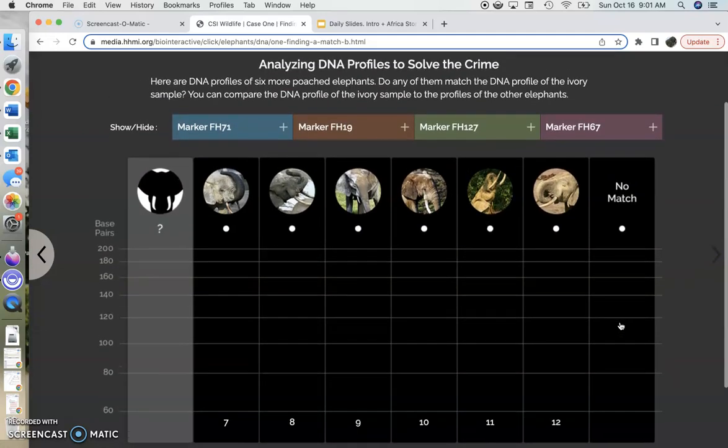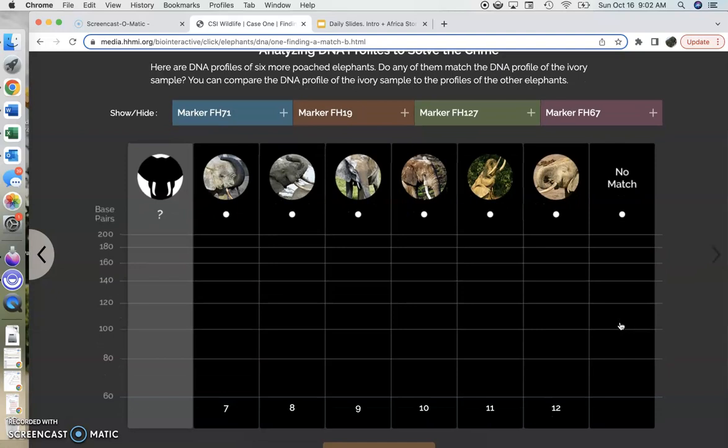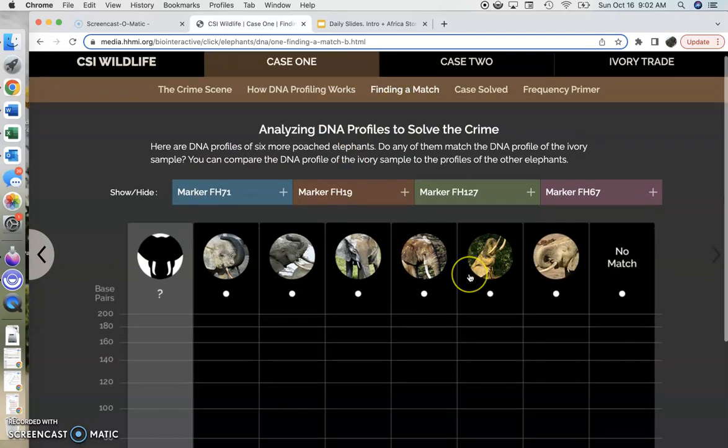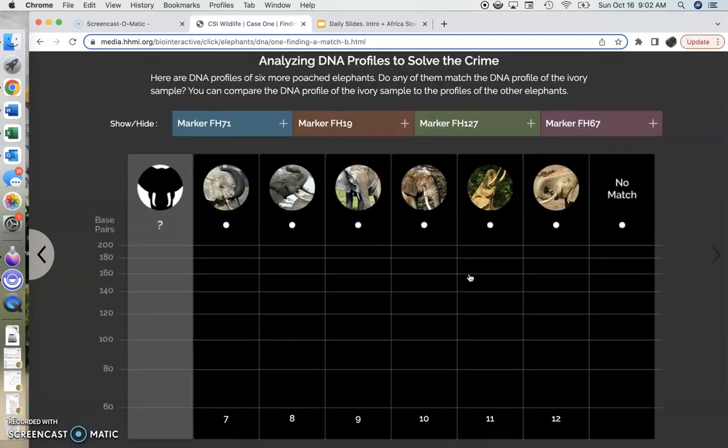I challenge you to try this yourself if you haven't already, now that you've seen how I did it. I'm going to keep working through, but if you think that you can check elephants 7 through 12 on your own, try it yourself, right? And then use my video if you need it, but stop here if you think you can do it on your own. You just got to go to case 1, finding a match, and work through it, okay? Now, let's see what I can do.